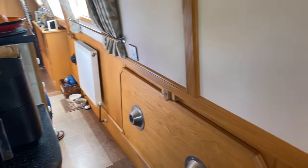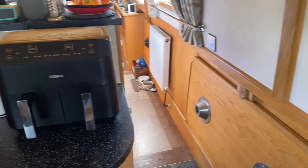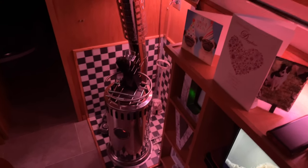What I will do is I'll do a quick clip later on when it gets dark, but the undergunnel lighting makes things really cozy. So I said I'd show you some pictures with the gunnel lights on. The stove's all lit, it's nice and cozy in here. It's quite chilly out.